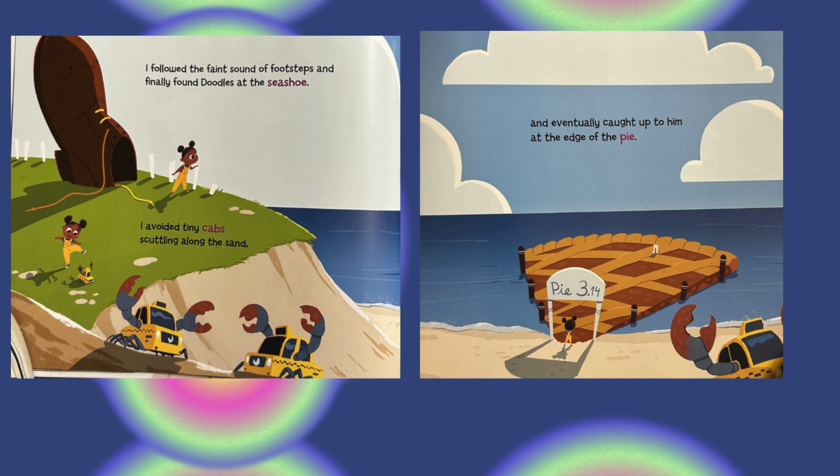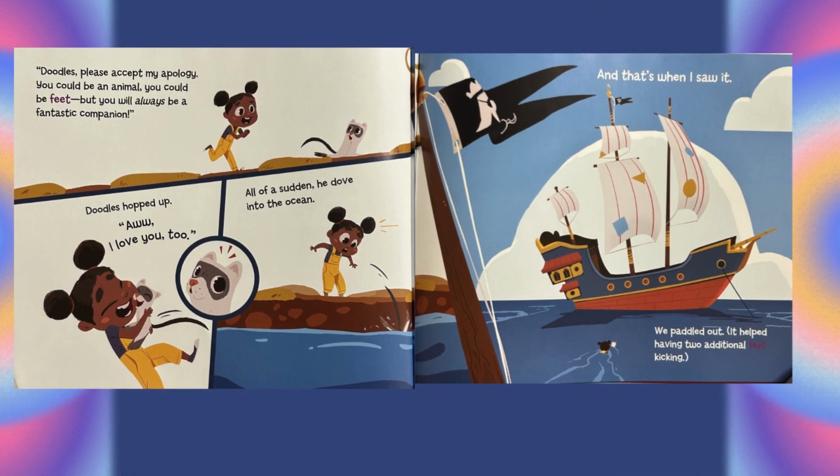And that is pie 3.14. Should it be a pie? No, what goes out into the water there? Yeah, it should be a pier, but those R's are gone someplace. Doodles, please accept my apology. You could be an animal, you could be feet, and you'll always be my fantastic companion.